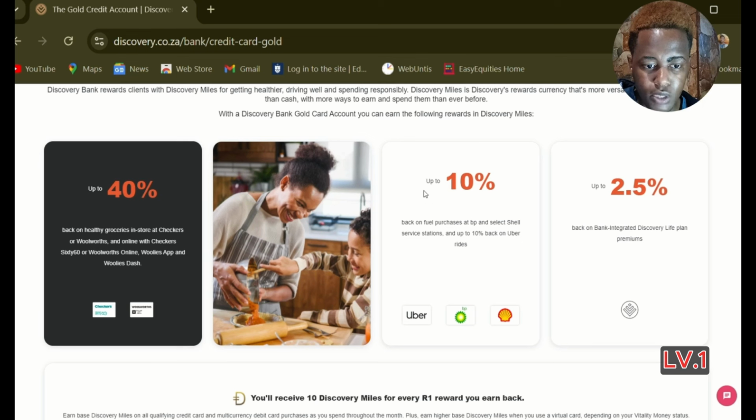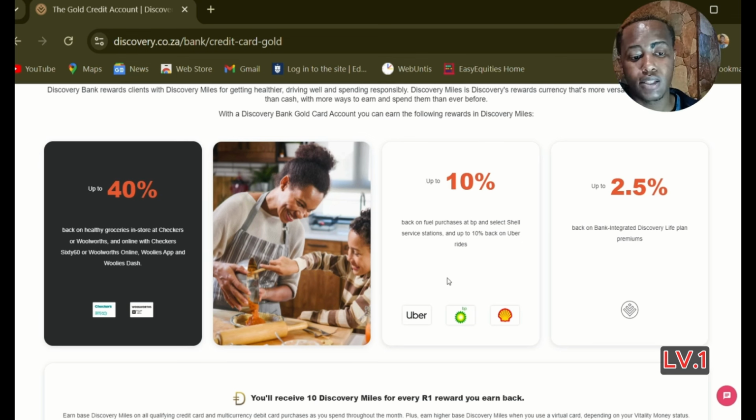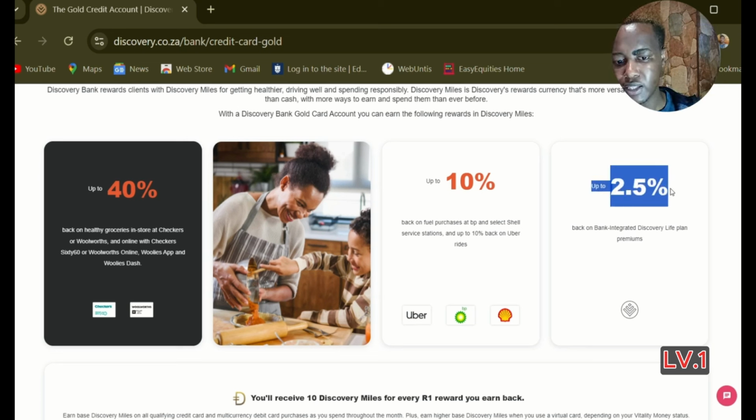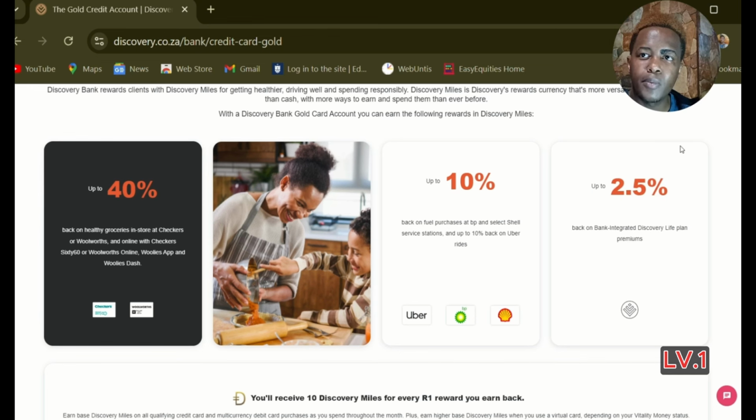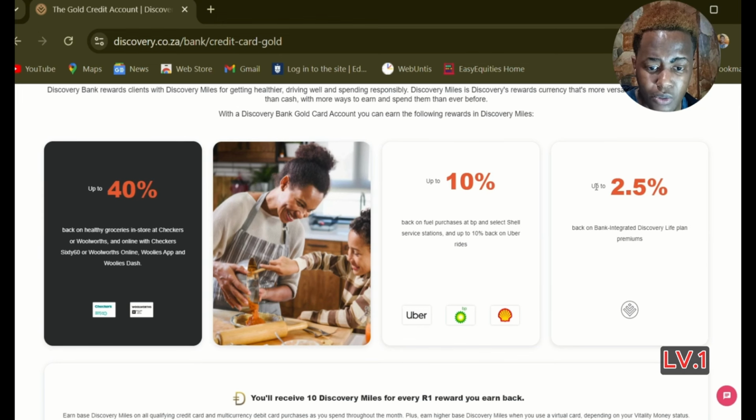So you also get up to 10% back on fuel purchases at BP and Shell, and you also get 10% off on the Uber service for using your credit card, which is splendid in this day and age. You get up to 2.5% back on integrated Discovery Life Plan premiums. I'm not sure how that works yet. If I'm not mistaken, the life insurance that they offer, medical aid, you do get that discount.